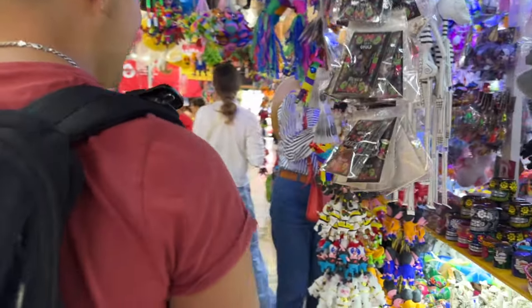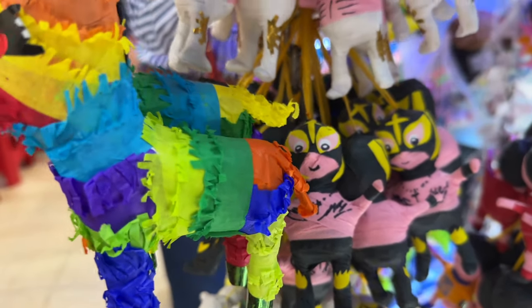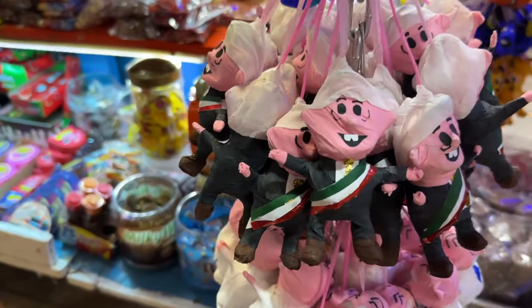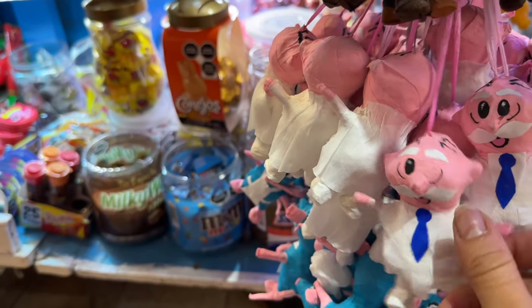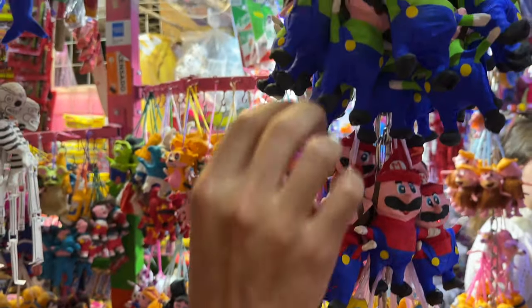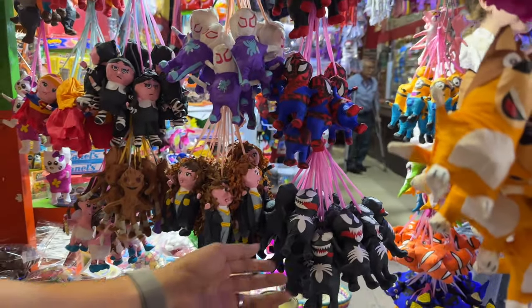Let's see what else they got. They've got, what is that, a Power Ranger, luchadores. Over here, Super Mario, oh, look, Luigi. President of Mexico, we got AMLO. Dr. Simi. Oh, this Dr. Simi is missing an eye. He needs to see the doctor. He needs to see himself. Yeah, Luigi, Mario, Bowser. Look at the detail in these things. There's so many. I don't know where to look.